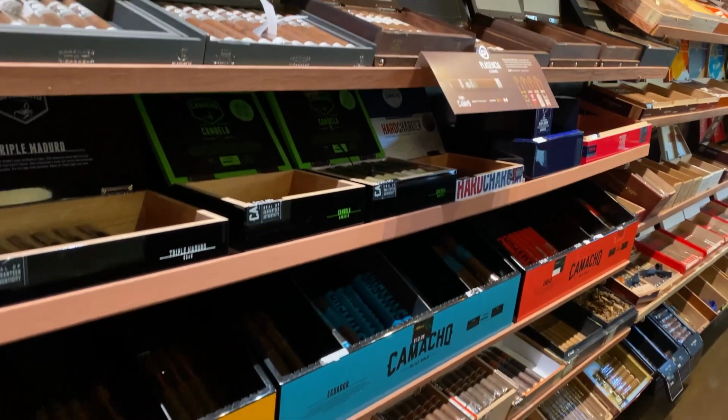What's interesting is it's like whiskey, right? Whiskey has all these different notes to it. And so to tie it back, I love that cigars and whiskey have such a relationship from that perspective.